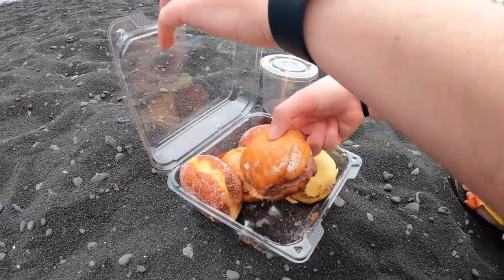Which one are we doing? I'm doing chocolate. Okay. This bakery is famous for their malasadas. Of course, we had to try 5 different ones. We have classic sugar, which I think we'll save for last. Chocolate filled, strawberry filled, guava, and glazed. We're starting with chocolate. Is it horrible? Should you just eat all of them yourself?